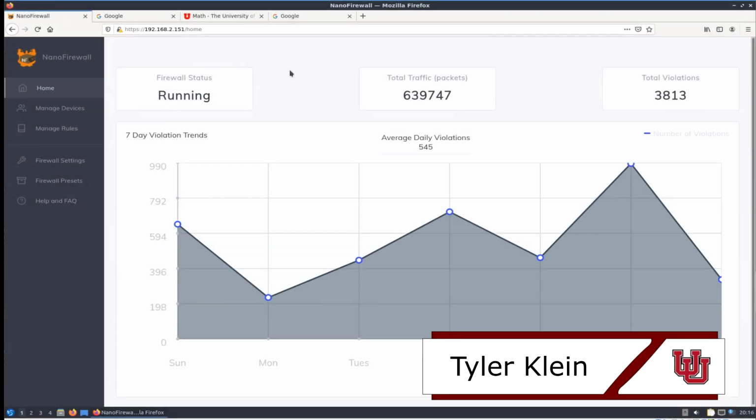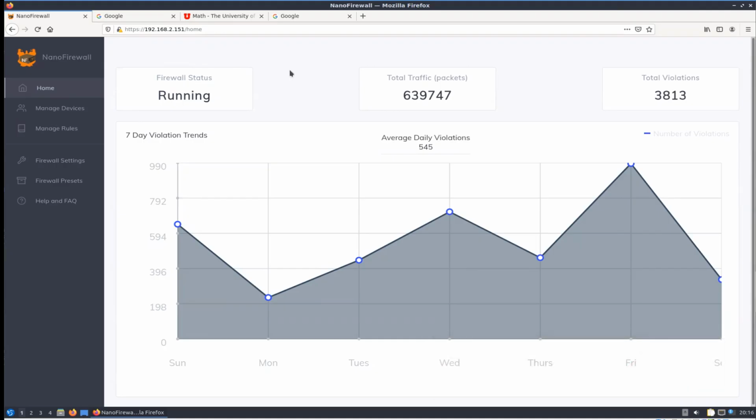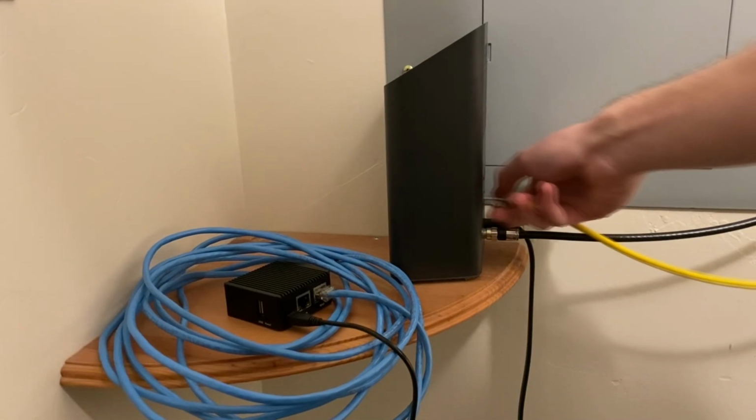Hi, I'm Tyler, and I'm going to walk you through how a user would use the NanoFirewall device. So the first thing they'd do after plugging it into the network would be to go from any web browser and go to the device's IP address. They'll then be greeted at the home page where you'll get some statistics about live packets that have hit the device, as well as the total violations that have gone on this week. The following clip shows how easy it is to hook up the NanoFirewall device on the network.